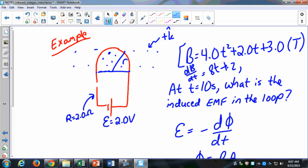Right, and at t equal 10 seconds, this value is positive. So I know then that the magnetic field at t equal 10 seconds is negative. That might not be the case; it sort of depends on the function that you have and the time that you have it at. But in this case, my changing magnetic field has a value of 82. It changes at a rate of 82 Tesla per second at t equal 10 seconds. And that's how we find this through the derivative. It tells us how much it's changing at a given time.